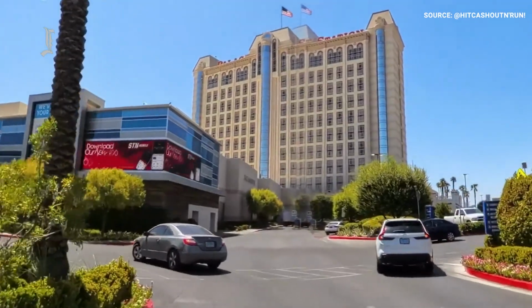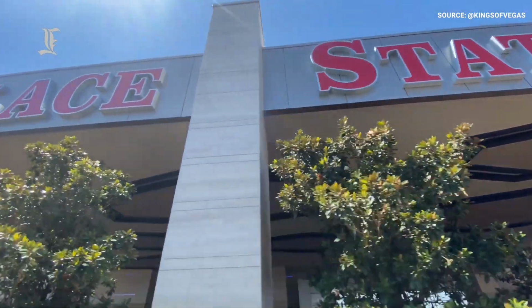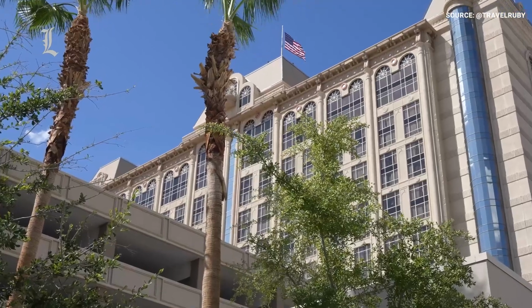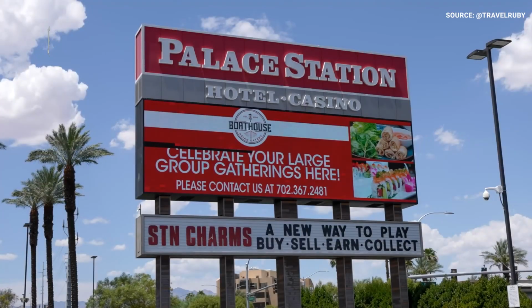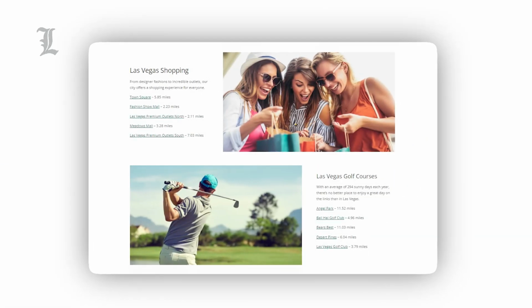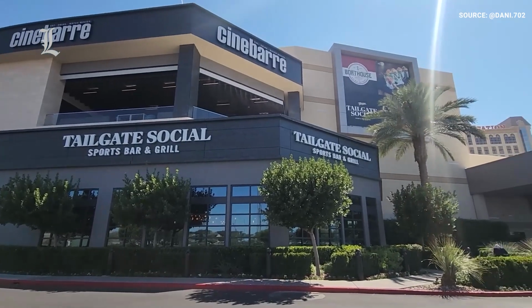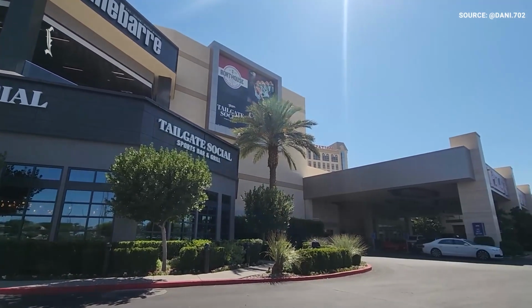If there wasn't enough to do on the property, Palace Station's location offers some additional perks as well. The hotel organizes free hotel pickups for several nearby activities, including a hot air balloon ride, a morning horseback ride, or an ATV and dune buggy tour. So you won't be disappointed if you don't enjoy casinos.